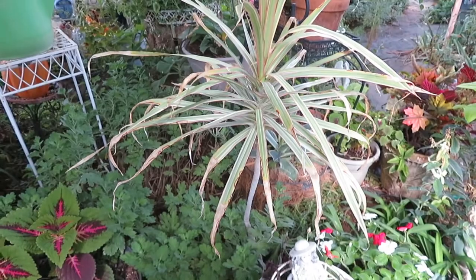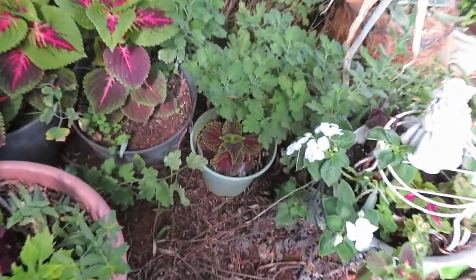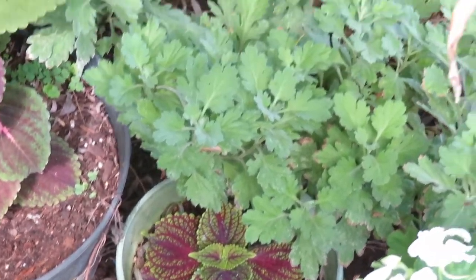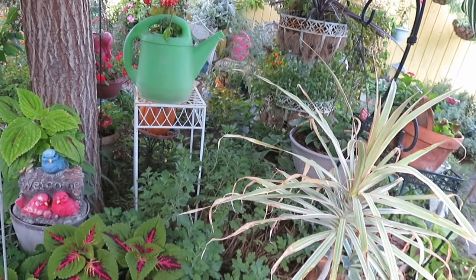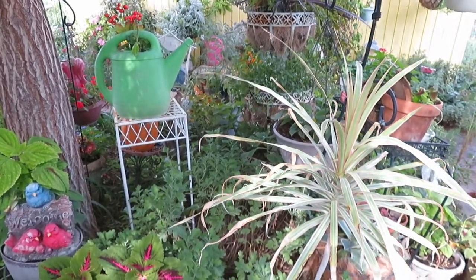And I had two of these for several years, and when I brought them out this year, I lost the one that was in this little pot, and I put a coleus in there so it wouldn't be just an empty pot. So now I just have one. I'm pretty sure it's lonely. I'm so used to seeing two side by side.